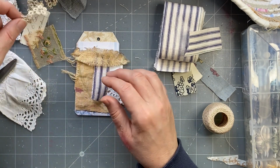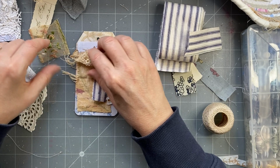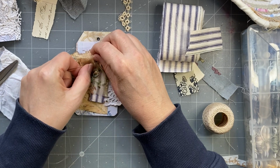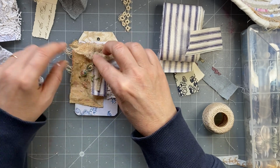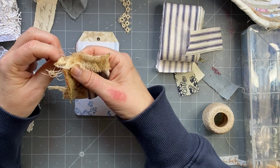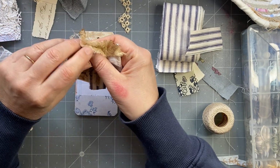Somehow it seems to have gotten wider than what I had originally planned. Okay, I think that's the right way, and I like that. Oh, I didn't attach this. Well, I can, because, well, I better think about that first. I was going to attach this under here, so let's get that going. So I'll just pick it up and run some stitches across there.